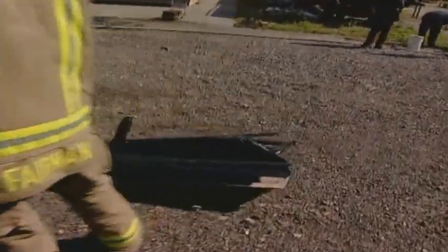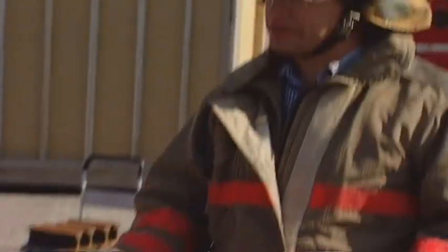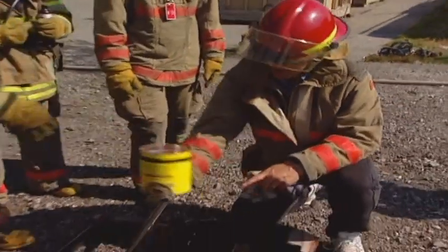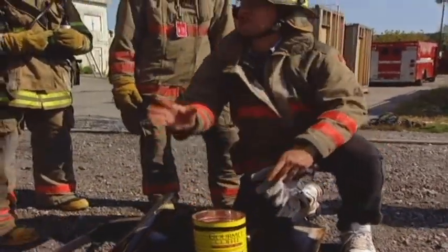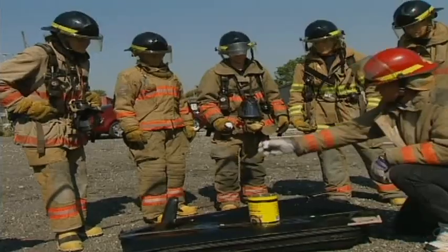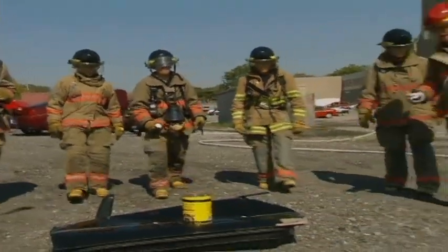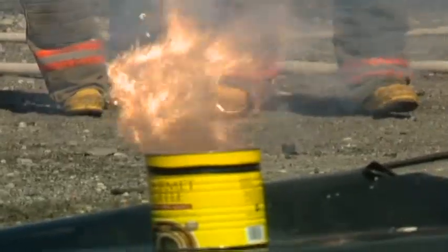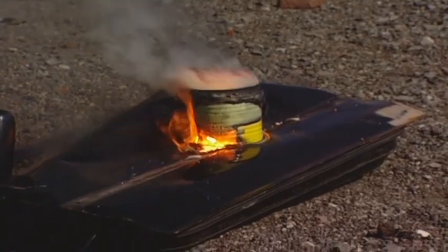Where do you want the door, Big Al? Okay, we've got ourselves a nice piece of steel here to do a little thermite test with. Let's get right to it. Now, this thermite is supposed to burn at around 2,500 degrees Celsius. That's a heck of a reaction. Here we go. Let's see what happens. Okay, let's go. Fire in the hole. There we go. It's going through.